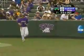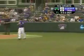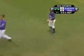Bunted down the first base line. Good bunt as Jimmy Farr will score. Jansen Whitty picks up an RBI on the sacrifice bunt.